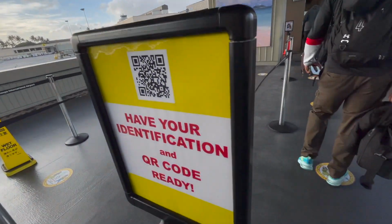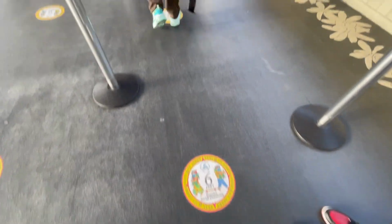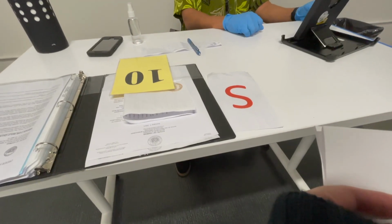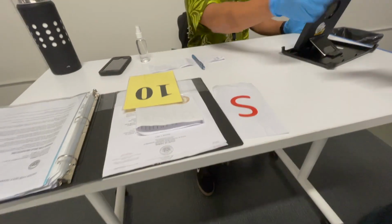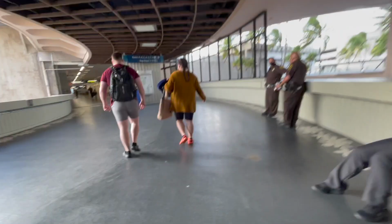Once we landed in Oahu, we were guided straight to the checkpoint area where each traveler is required to provide their own QR code to be scanned along with identification. Families can be grouped together when providing your documents, but still need a QR code for each individual. And from there, we were exempt from the mandatory quarantine.